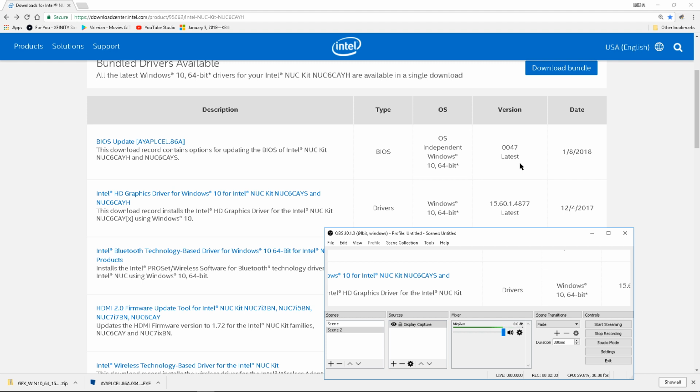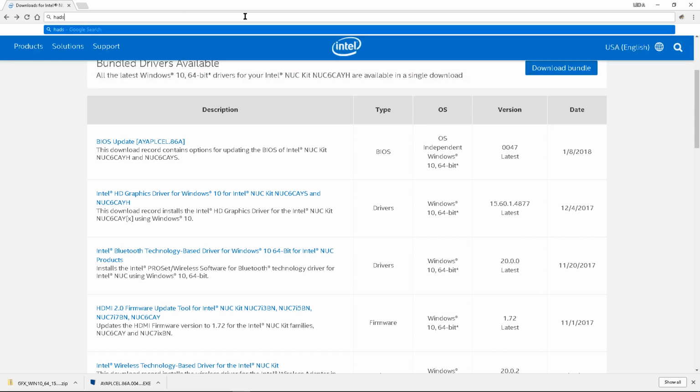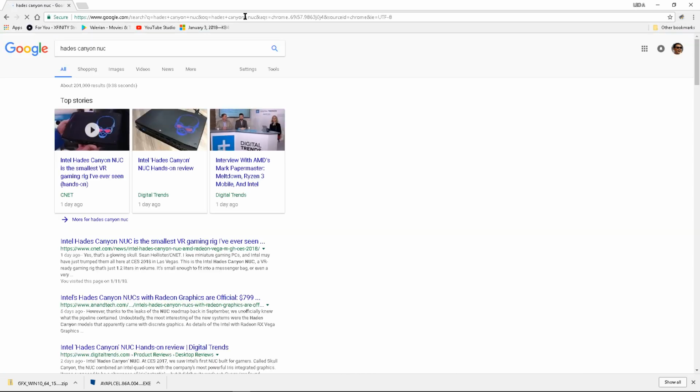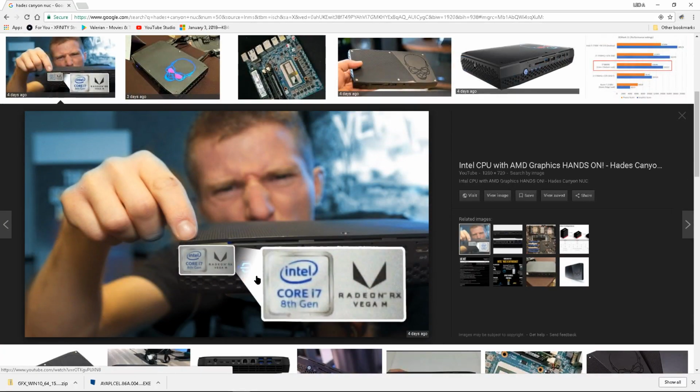And the other thing, real fast, is the Hades Canyon NUC. Man, is anybody else excited about that one? I am. If you haven't heard of it, Hades Canyon, Intel just announced this at CES, and I think this picture is the telling one.